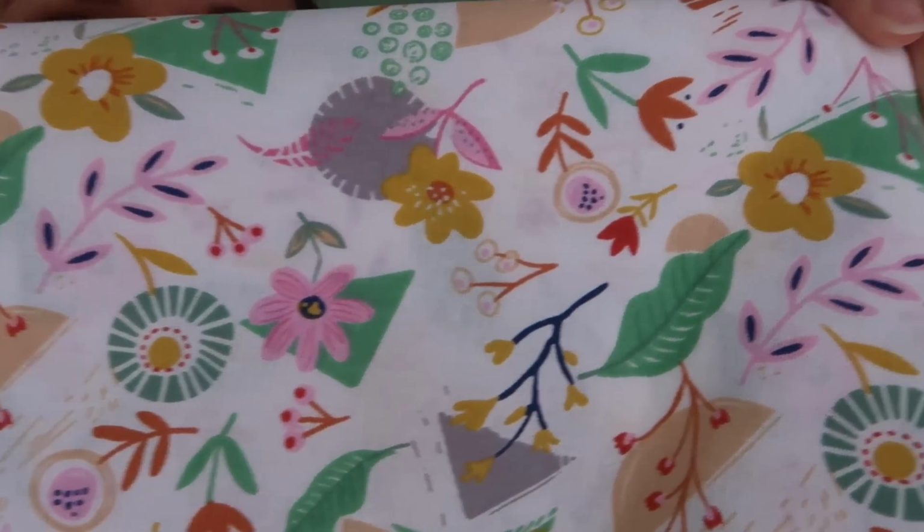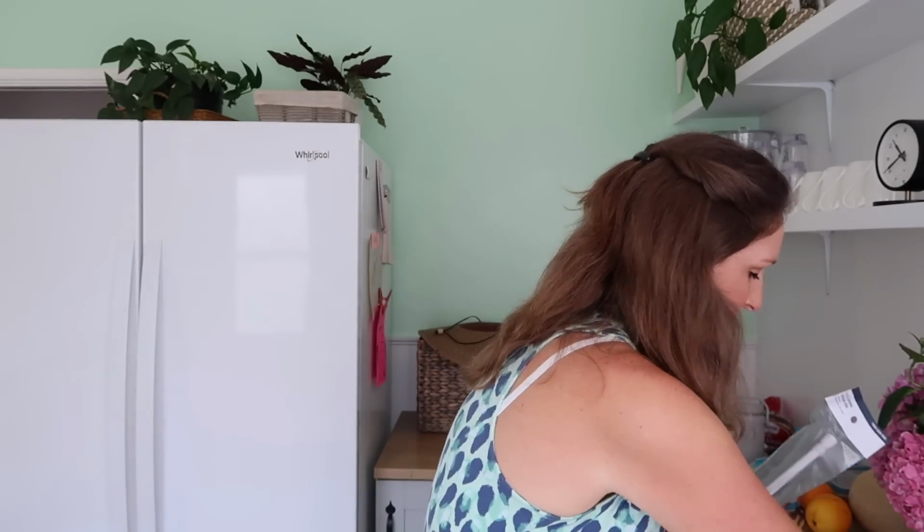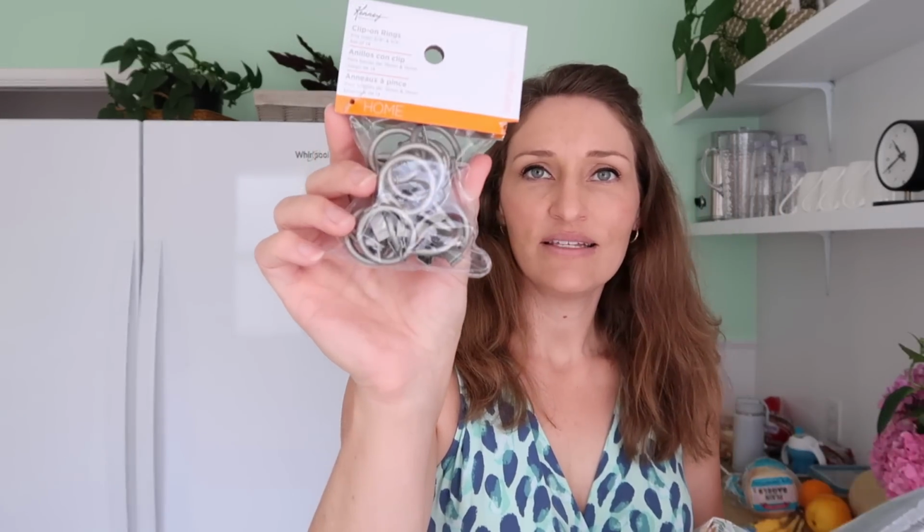So I found this material at Joann's Fabric, and my mom is here. We're going to hem these in a way that looks like some kind of curtain. And then I got these little clips that I can clip on there. So we'll see how this project turns out. I've already taken down everything around the window, patched the stuff. I still have to paint, but I thought let's hook all this up, see how it looks.